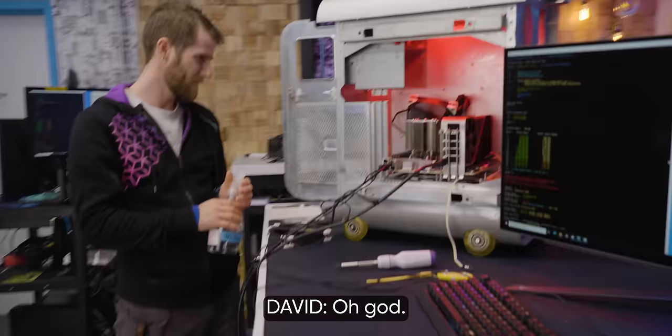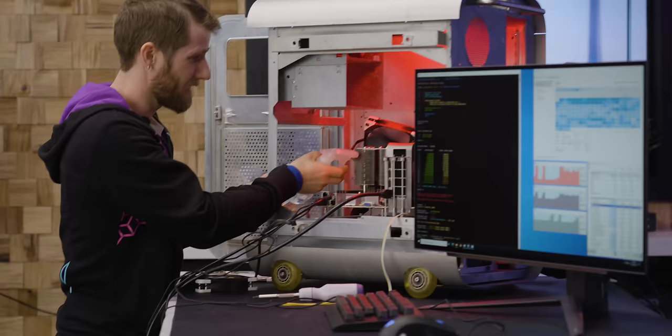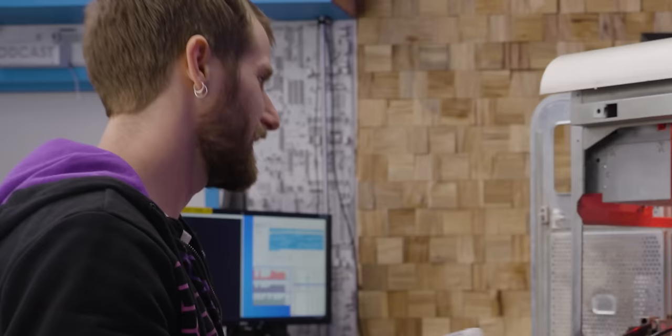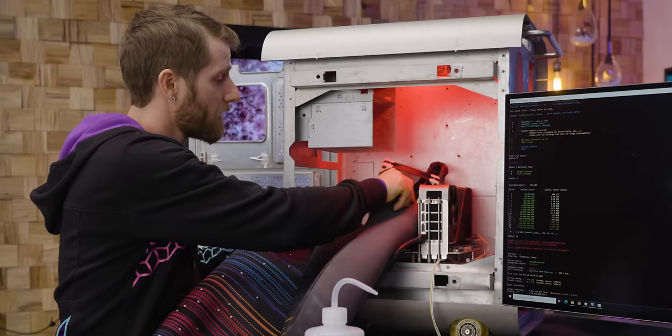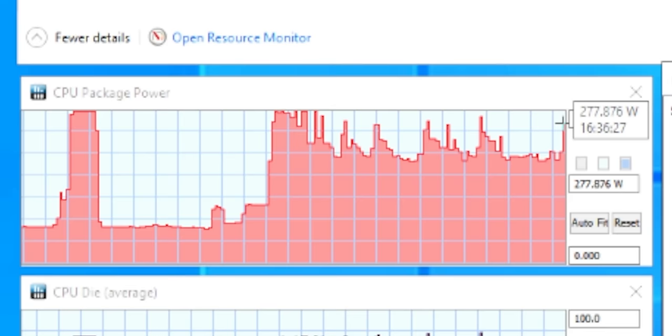Okay, hold on. This is the dumbest thing I've ever done. No, it's close. I need actual water, though. No, you can't spray water. Can't? Sounds like a challenge to me. I've got a shield here on the backside, so none of the water will end up where it's not supposed to be. Okay, let's see if that'll help it. Hey, look at this. CPU power consumption, 300 watts almost. I don't really think it's working.